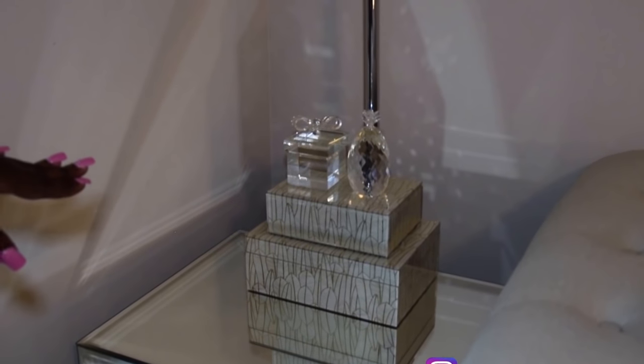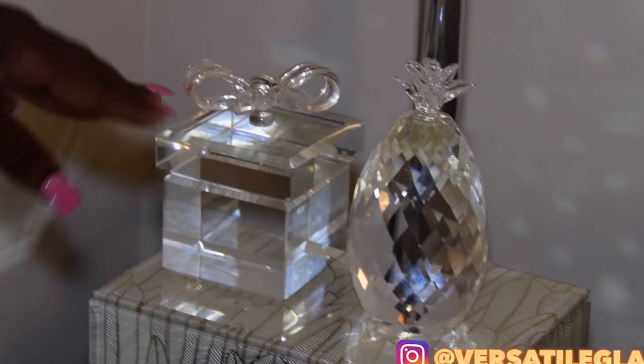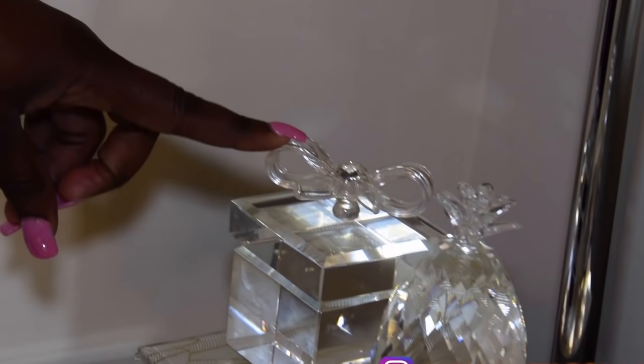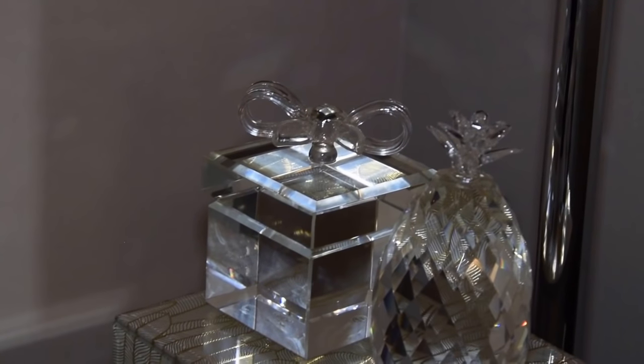And also on top of it, I just have these two decorative boxes, which I also picked up from HomeGoods not long ago. I believe the top one was $12.99 and the bottom was $19.99 or so. And right on top of the boxes, I also picked up this acrylic gift box, that's what it looks like, an acrylic pineapple and crystal gift box. I got that from HomeGoods as well.